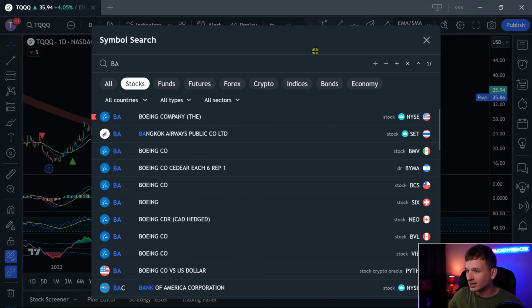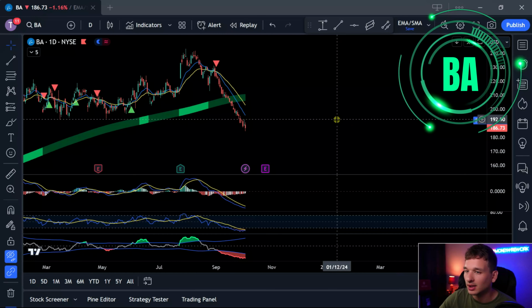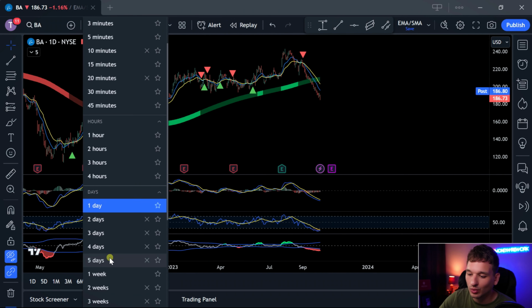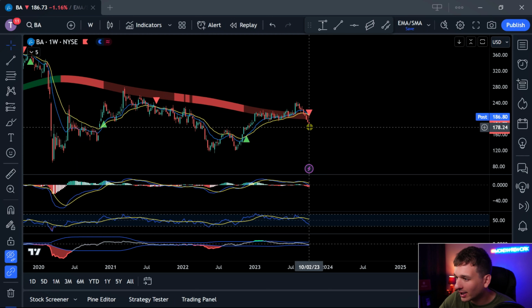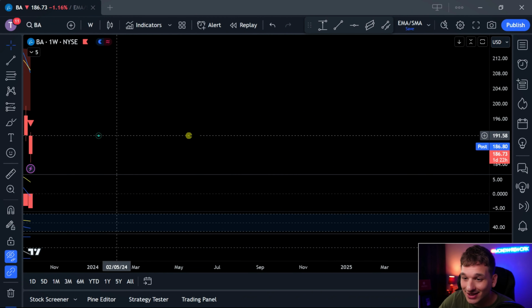All right, so let's take a look at Boeing. I want to point out Boeing right here, and you will see why. Now, Boeing is a great ticker to have in your arsenal if the market just takes a dive. And right here, we actually have a short position entry. So all systems are go for a short, actually just today.